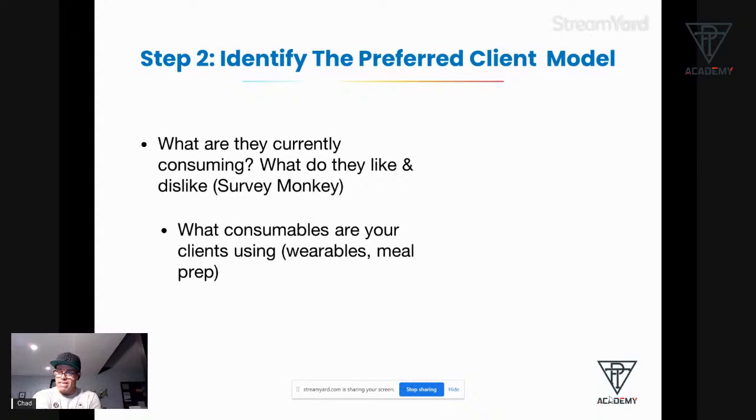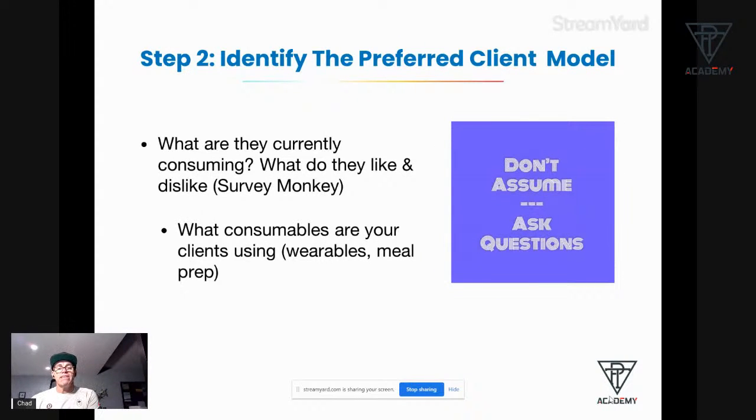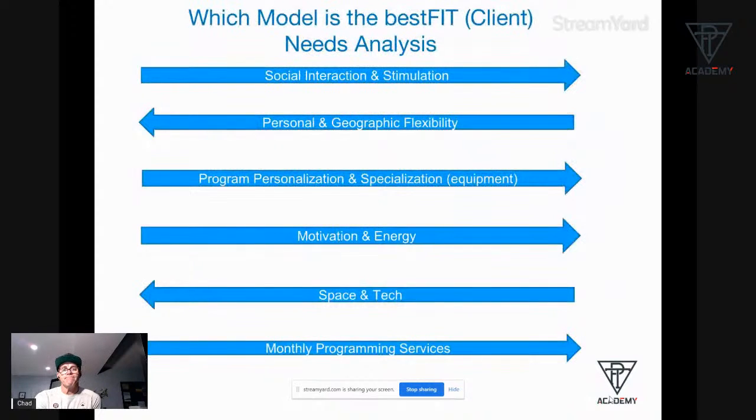Again, and then look at some of the accessorizing, right? So some of the adjunct revenue streams that may exist for you. Don't assume anything. Just because you think you've done the research and you think you've identified the gaps and you know where you want to go in the online space doesn't mean that they feel the same way. So a lot of times we make the mistake of thinking we know our clients well, when in fact what we failed to do is just simply ask them what they want.